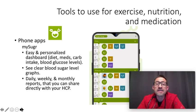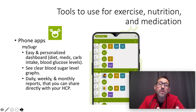But the idea is once you understand these colors and these symbols, you can kind of see it, you can kind of get a graph of what's going on day to day. So if you were trying to see how your blood sugar responds to exercise, tracking it through this would give you a better idea, as opposed to just one day, as opposed to 3, 4, or 5 days. Right? And again, on this one, you'll see that you can get daily, weekly, and monthly reports that you can share with your healthcare provider.